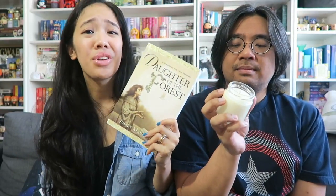Next candle is Seven Waters, and it's trees, healing herbs, and rain. Oh, does it smell like inspired by the drinks? Seven Waters series. This is my favorite book in that series, and it's Daughter of the Forest. It is the first book in the series, and it is inspired by the story The Six Swans. And it's so good, you guys.